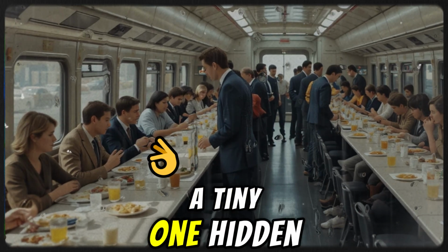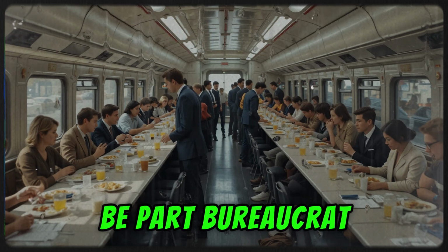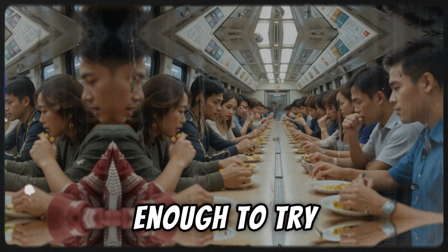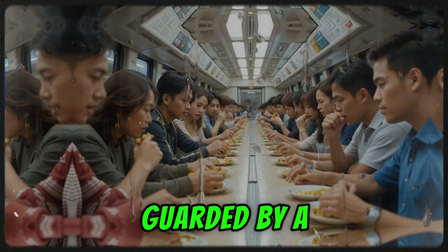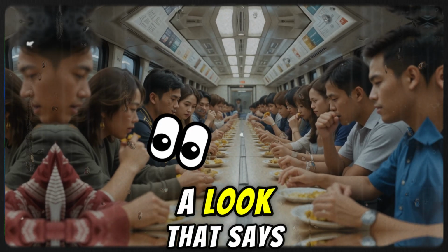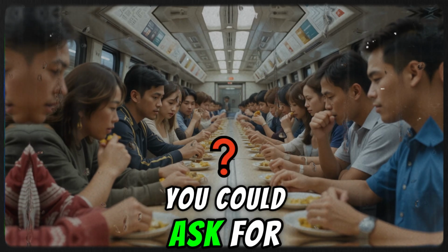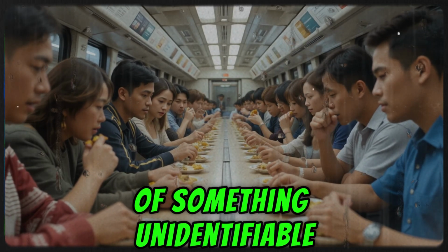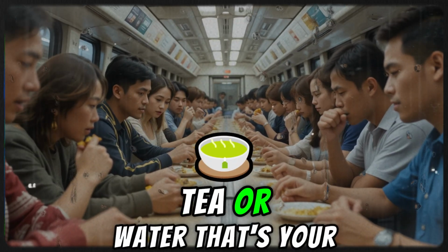Word around the dining saloon is there's technically a third-class bar somewhere. A tiny one. Hidden. Operated under rules so obscure you'd need to be part bureaucrat, part magician to understand them. If you're bold enough to try, you might find it behind a door that looks like a broom closet, guarded by a steward who greets you with a look that says, "Do you even know what you're asking for?" You could ask for beer, you could get a stare, or a cup of something unidentifiable. Either way, most passengers in steerage make peace with the fact: tea or water.